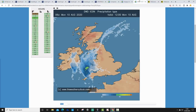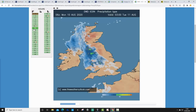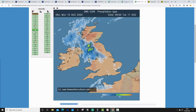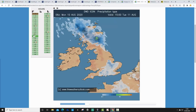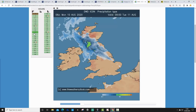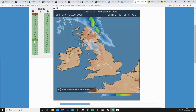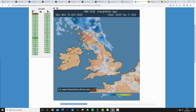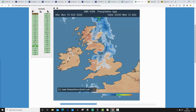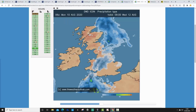Let's have a look at Icon, DWD Icon. So, situation right now is that, again, we've got these storms across the west of southwest Wales, southwestern parts of England. Icon picking that up quite nicely. Into this afternoon, those storms carry on pushing northwards through Wales into northwest England, southwestern parts of Scotland too. So overnight we might push those storms in towards northern England as well. Into tomorrow, showers break out through parts of the Midlands, southern England. They look a little bit hit and miss, but there will be some quite torrential downpours in there, I would have thought.